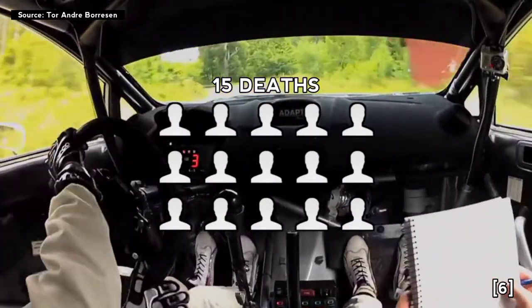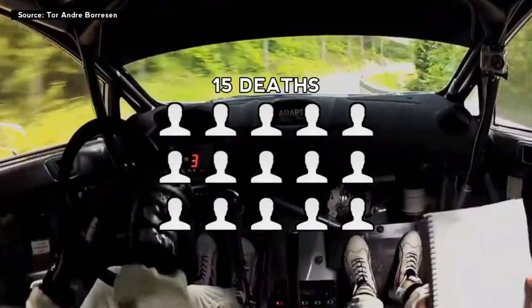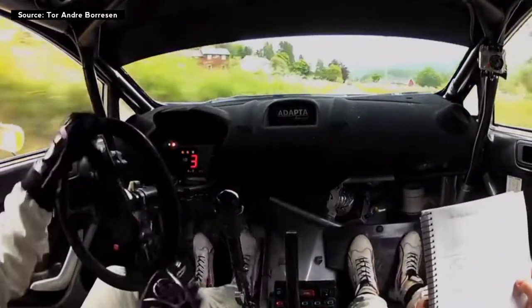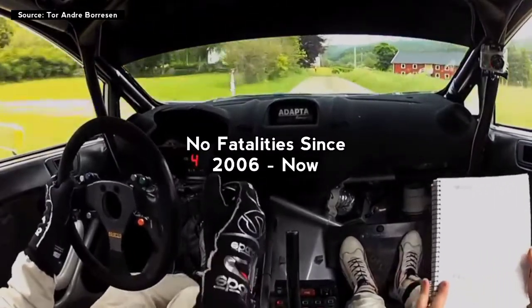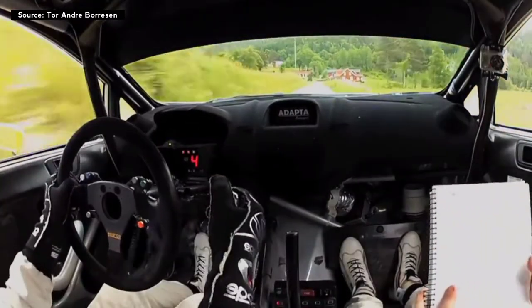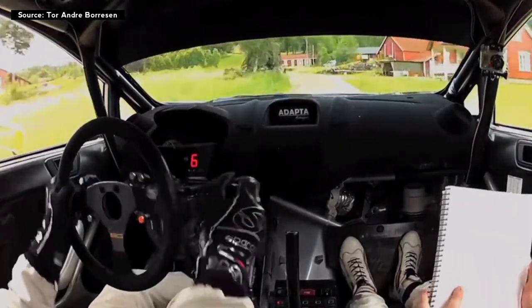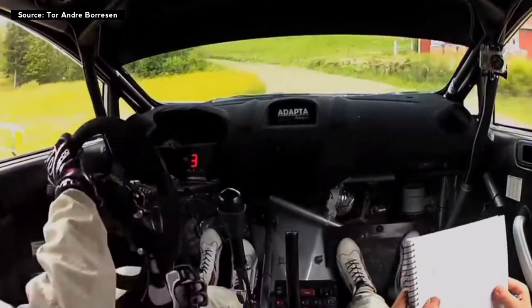Ten rally car drivers and co-drivers lost their lives between the 1970s and early 2000s. While a great number of serious accidents have taken place since 2006, no fatal accidents have been reported in the WRC. This figure now shows that engineers perform wonderfully. Furthermore, co-pilots are more vulnerable in deadly incidents. The co-pilots will read their notebooks during the race and give the pilot guidelines, which could prevent them from standing up to the pilot during a tragedy.